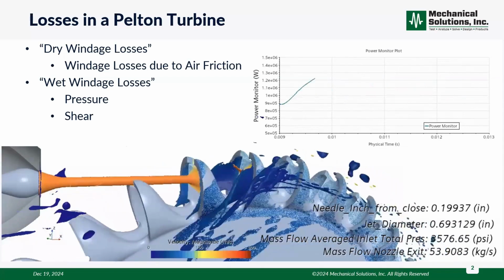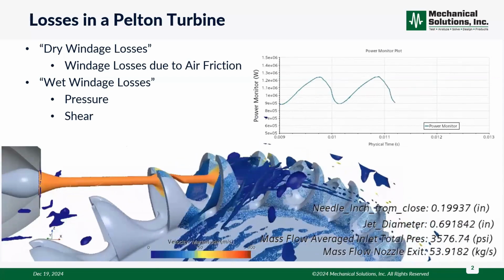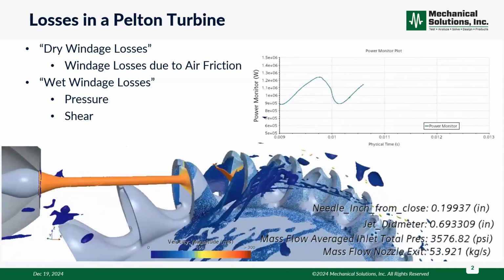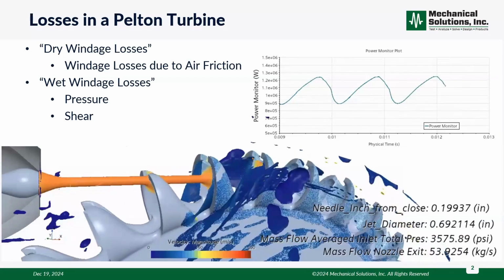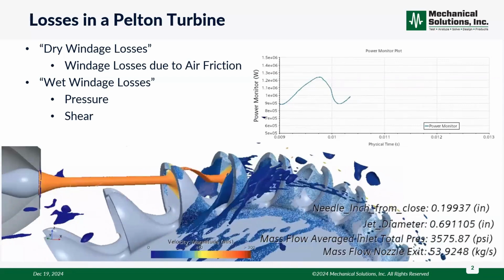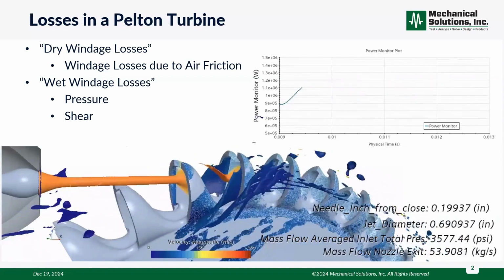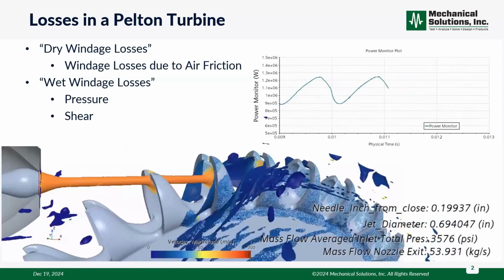But, and this is where the CFD we'll see is really handy, there's also the water splashing around. I want you to look at this video, and if you follow the water jet going through the bucket, you'll see there's water coming back when it goes around the bucket and hits the wheel, and it splashes around everywhere. That can negatively impact the performance. And this is pretty hard to measure in an experiment, so CFD really sheds great insight there. And we will look at that.